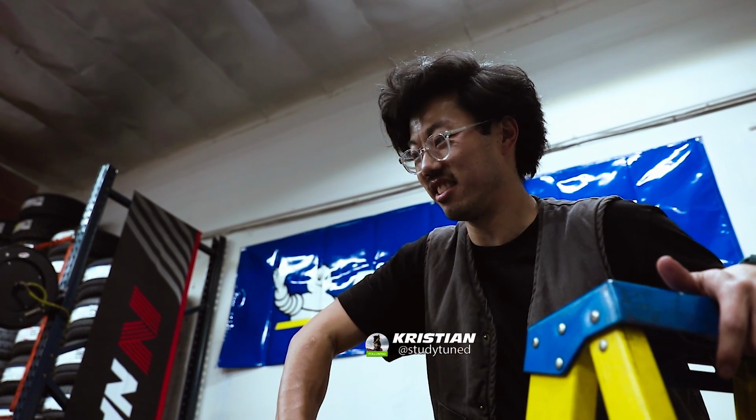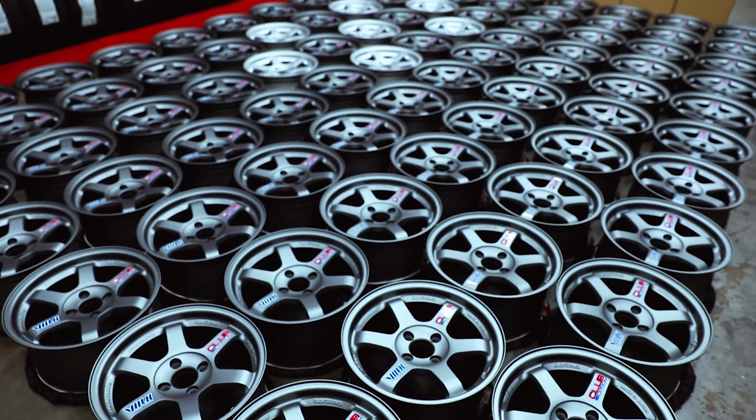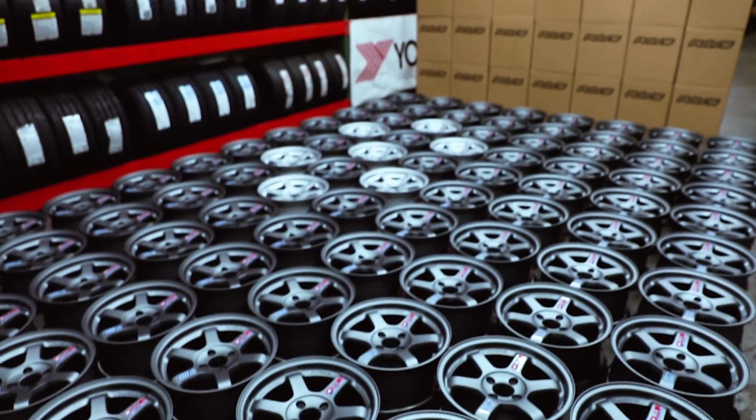These are the last batch of the TE37 SL Club Edition wheels. Yeah, the final batch. We're done with this. We got other things to do. More important things to do. Yeah, that's good that you're at least communicating with your guys. How many wheels are here?